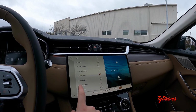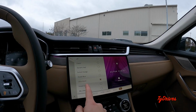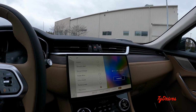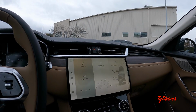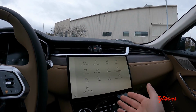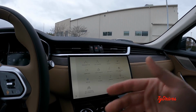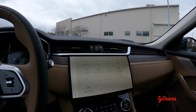So very neat, it shows pictures that go along with each color, and you can also create your own color with the ambient lighting. So pretty neat there. Going back, you can activate various things like your valet mode, get some economical driving data, your voice commands, and things like that.